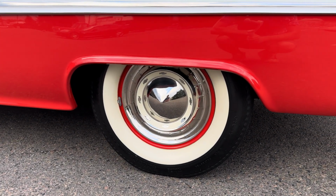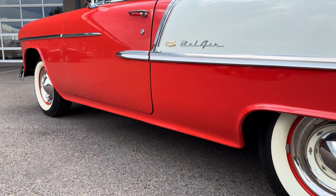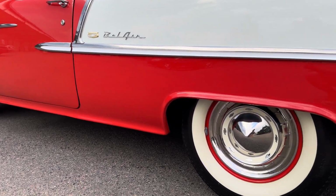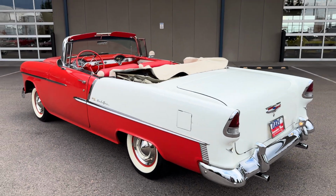Also, these tires are a bias ply white wall, which is correct when they were original. These tires are over 20 years old. They should really only be used for show. If you plan on driving this car, we recommend putting on a set of radials with a thinner white wall for driving. That would be ideal.